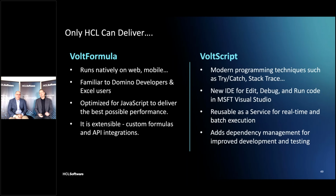And it also delivers a couple of important things you haven't had before. Firstly, it gives you extensibility for custom formulas and also API integration. So if you want to integrate with Twilio and make that part of an app form, you can do that immediately. And also, no more prompts. We provide debug capabilities as well.